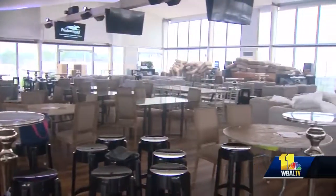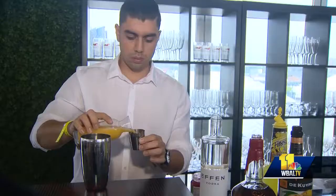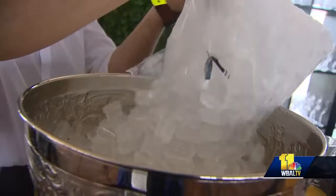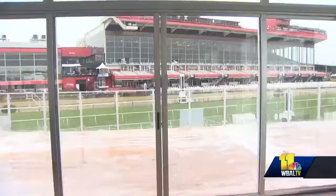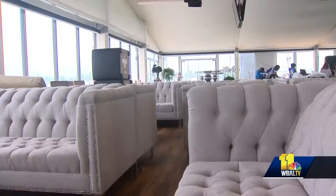Two-story chalet, now a permanent fixture at Pimlico. The glass structure in the corporate village offers the ultimate luxury Preakness experience. It's 12,000 square feet with a bar on each level. Guests will have spectacular views of the track, the finish line just off the deck, and the winner's circle right next to the chalet. An inside viewing made easy with gigantic screens.